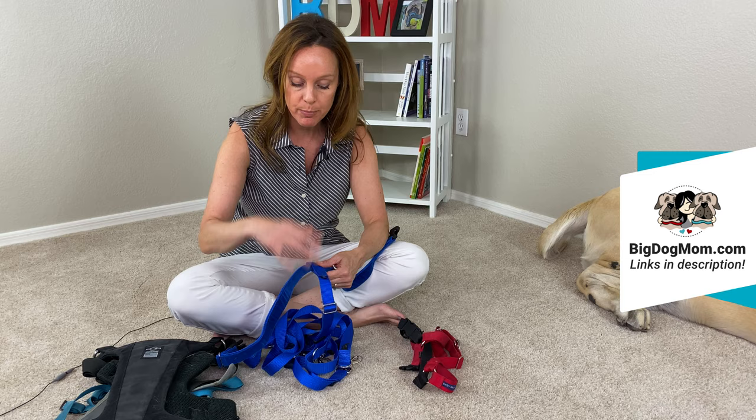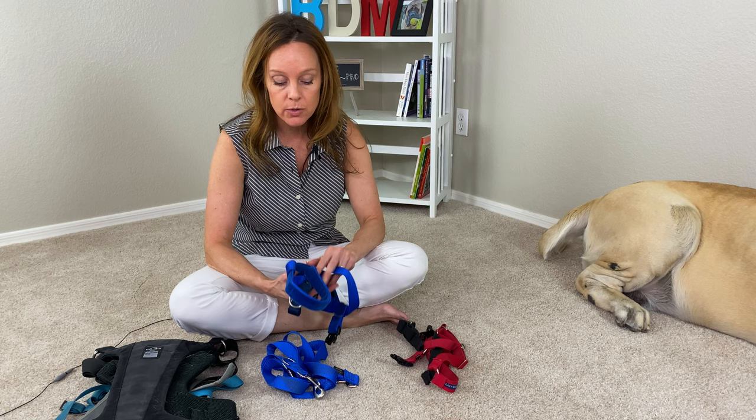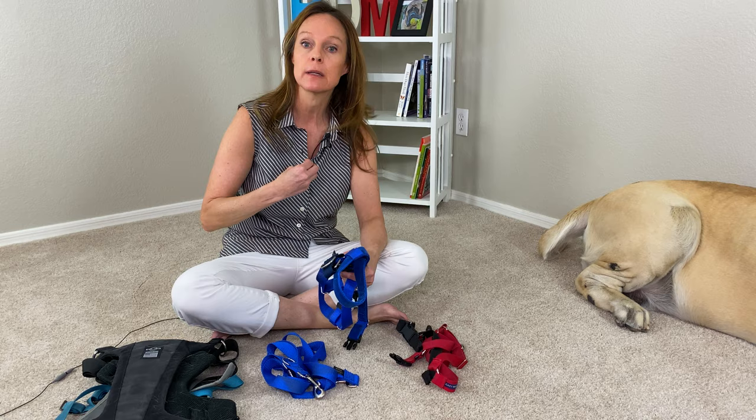Some of the pros to the Freedom harness and these more moderate coverage dog harnesses are thicker material. It's higher quality, with thicker straps, which are going to bring more comfort to your dog. There's a ton more adjustment options. You can get a more customized fit. It's a little more expensive than the simple harness, but the investment is well worth the money, in my opinion. It does have a front clip and a back clip.